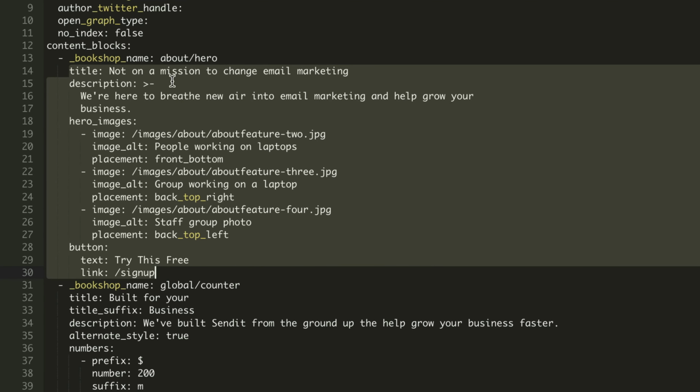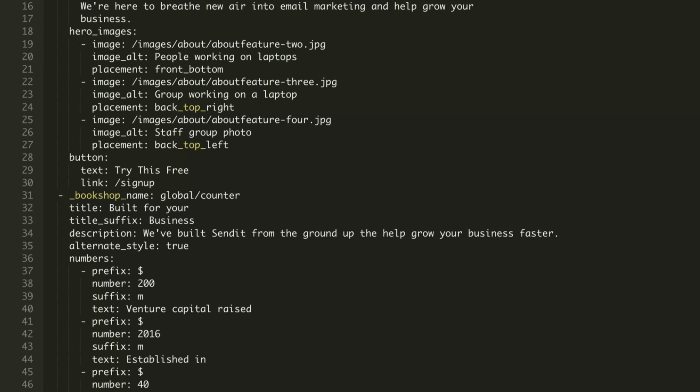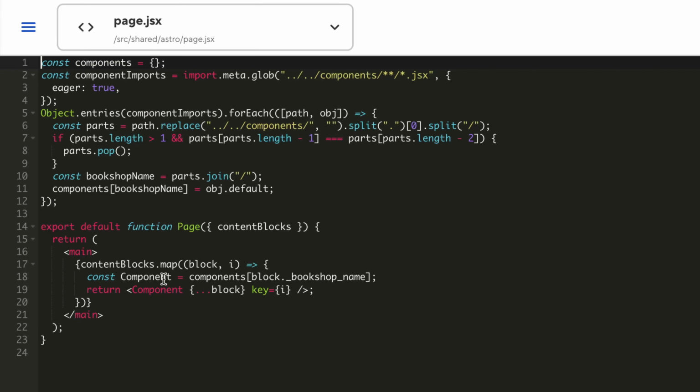Now this Bookshop name, the reason they've titled it this way once again, is because that's what that Bookshop directive will do. It will kind of connect all the schemas that are needed, the structures that are needed behind the scenes, and then CloudCannon and Bookshop can render this right here. So this About Hero, this global counter, this about video, all of this is being passed to this right here. And for each of these, it's saying, hey, I found a Bookshop name called About Hero. It says, perfect, render it right here. It loops next and says, hey, here's another one. This is called global counter. Perfect, render it right below. So it's just rendering all these in a row as you loop through this.